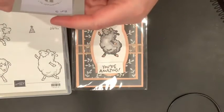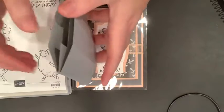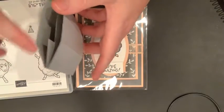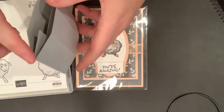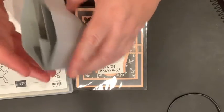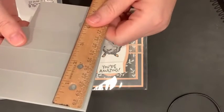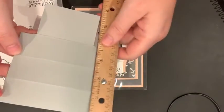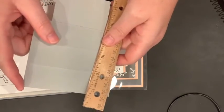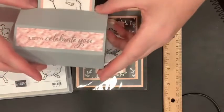So this was made by another demonstrator and I was just looking. So basically it's one long piece that's been doubled over and then scored 7 times. Wow, that's crazy. How much? Is it every inch? Inch and a quarter. Inch and a quarter times 8 is 10 inches. So this is like a 10-inch strip that they've used to make this box.